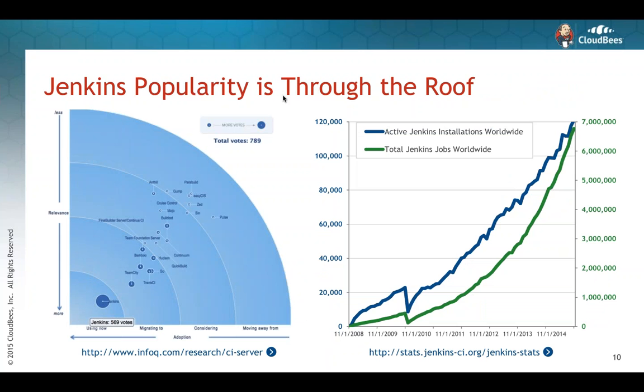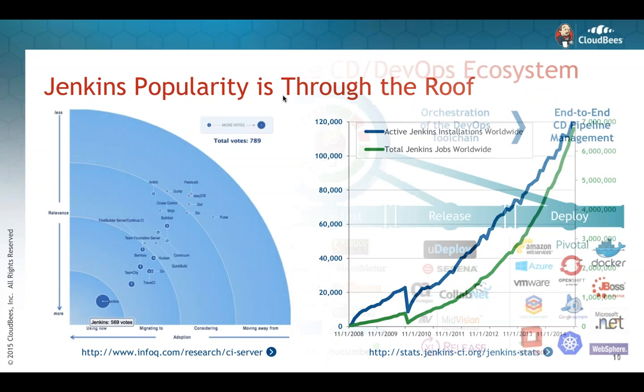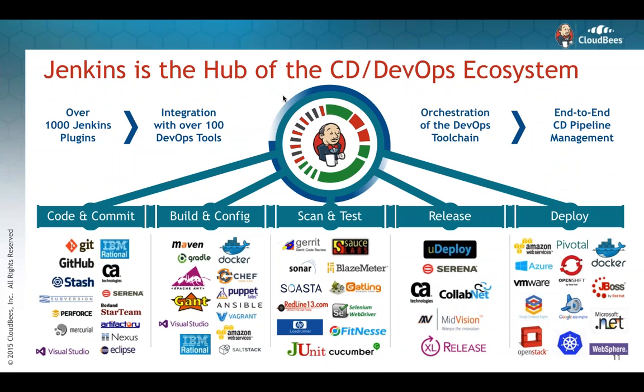Over 120,000 active installations of Jenkins worldwide, regularly ranked in surveys as the top continuous integration and continuous delivery tool that's out there. Jenkins has a plugin architecture, so it has plugins for the complete suite of DevOps tools that you may want to use. All the testing tools, all the source code control tools, all the deployment tools, all the configuration management tools are integrated with Jenkins, and that's another thing that's led to its immense popularity.